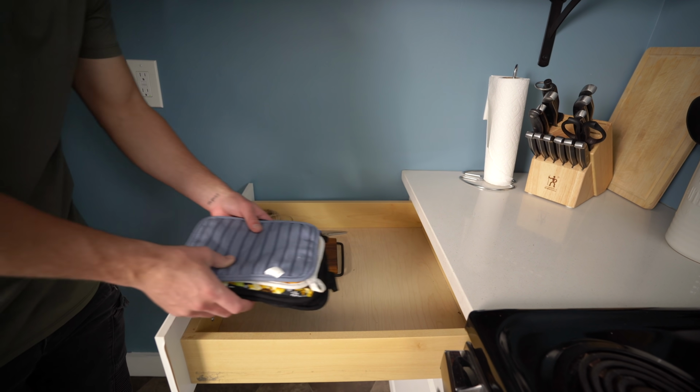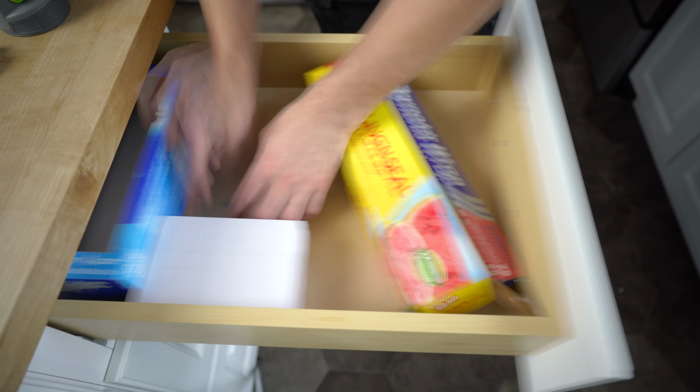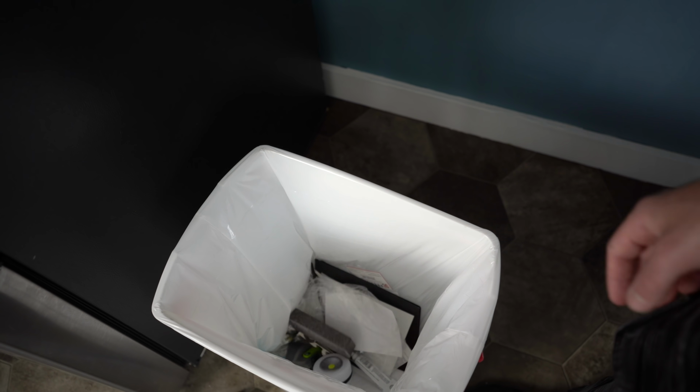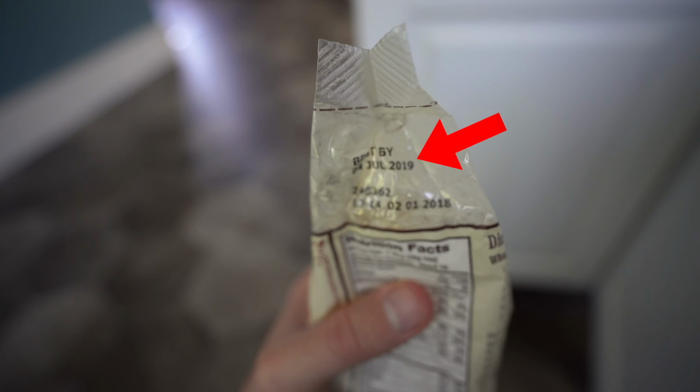So realizing that it's okay to have an empty drawer, an empty cabinet, an empty shelf, and you don't have to fill it, can make your home feel a lot more clean and a lot more open. If you actually go through your kitchen cabinets like we did recently, you might realize how much of the stuff is outdated, duplicates, just completely unnecessary, but since you have room for it, you just leave it there. I wonder what would happen if I ate this.